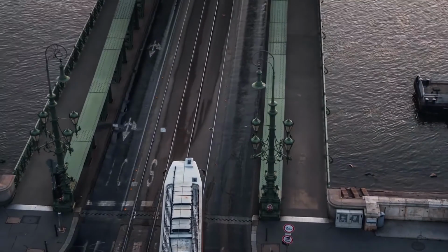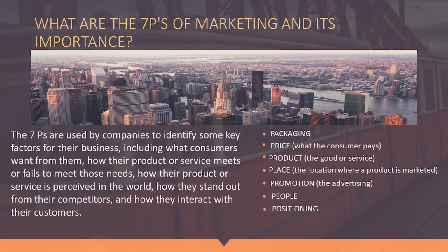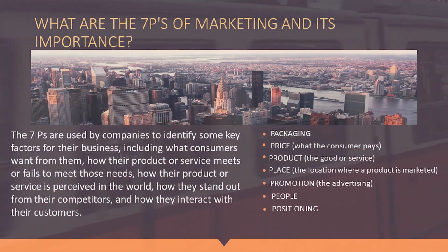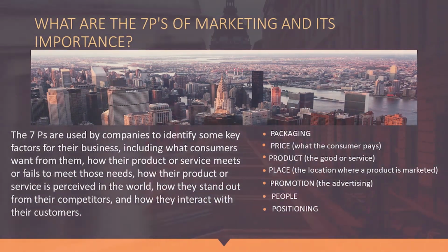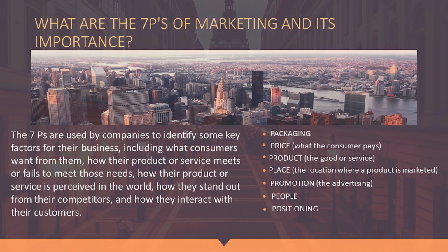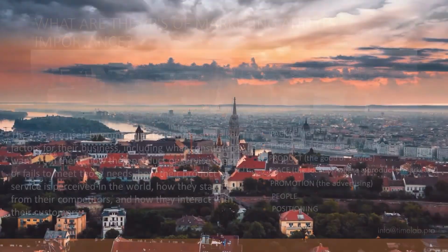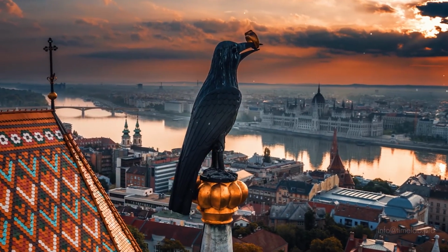As explained here, the 7 P's are used by companies to identify some key factors for their businesses, including what consumers want from them. Will that product or service meet or fail their needs? How is their product or service perceived in the world, how will they stand out from their competitors, and how will they interact with their customers? That is what we're going to talk about.